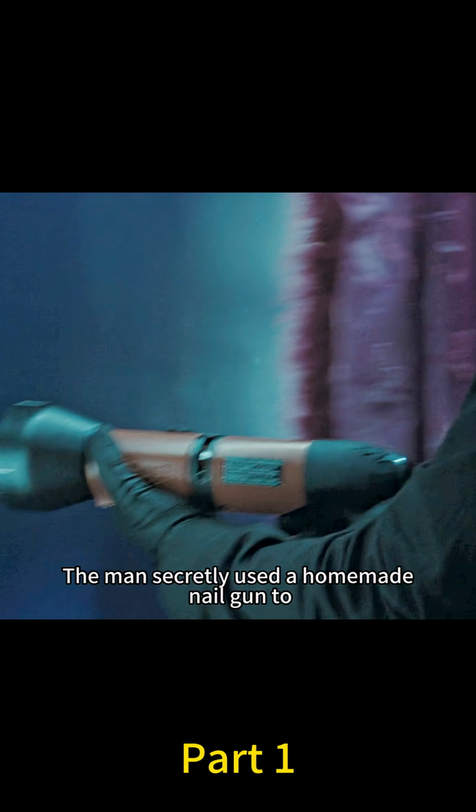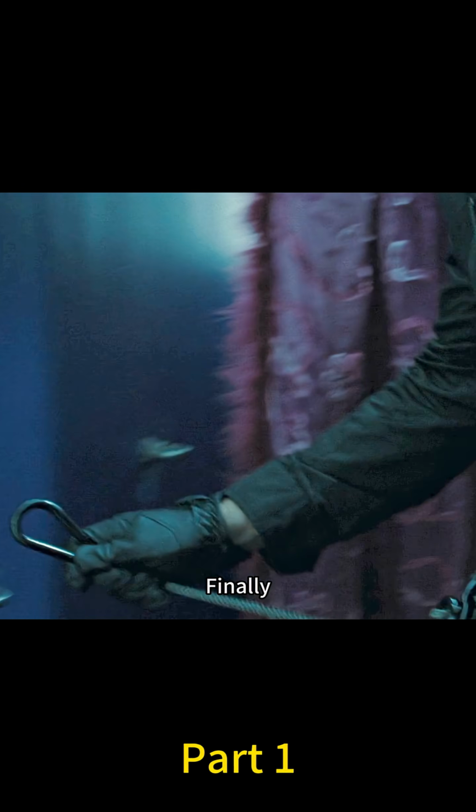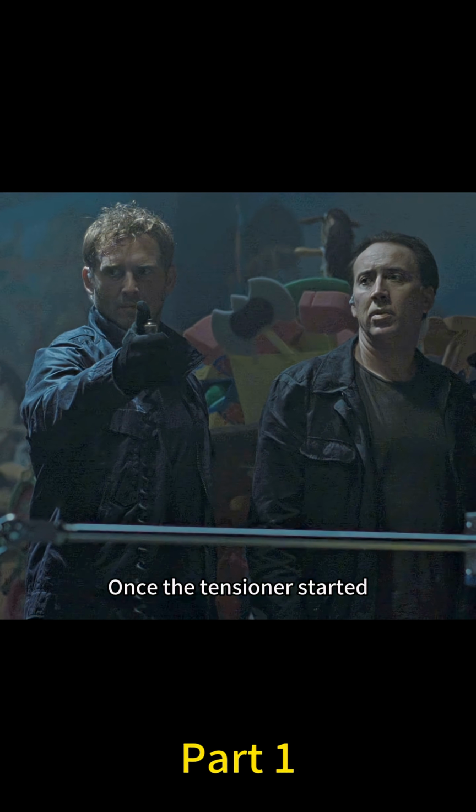The man secretly used a homemade nail gun to shoot 2 expansion hooks into the bank's wall. Then he took out a hydraulic tensioner. Finally, he secured a steel cable to both hooks. Once the tensioner started, the stone wall of the bank would instantly burst open.